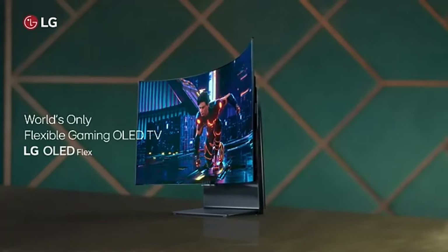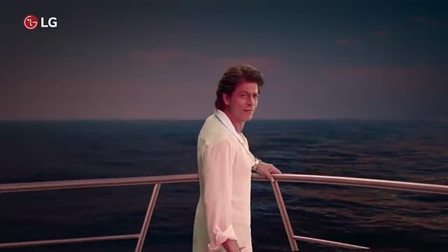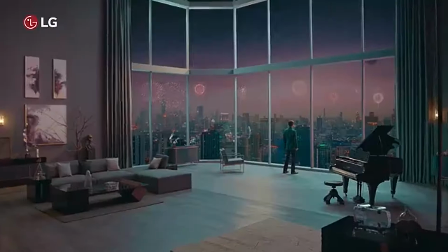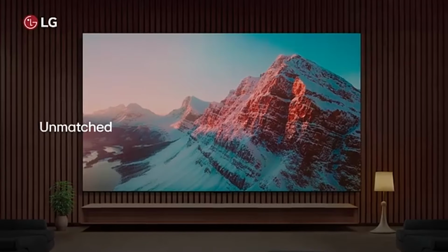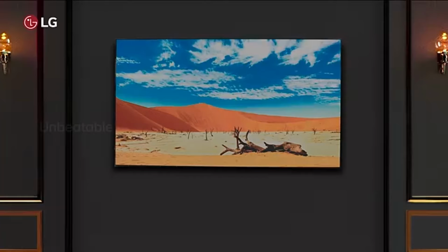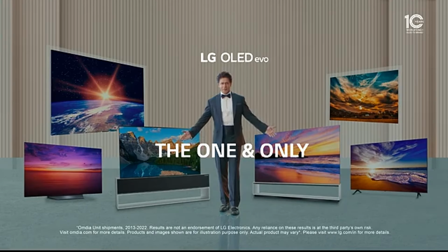User experience is another area where the G3 excels. The webOS platform is intuitive and responsive, making navigation a breeze. With access to all major streaming services, as well as built-in voice control, finding your favorite content is quick and easy. The integration of gaming features such as low input lag and variable refresh rate support makes this TV a fantastic option for gamers as well.